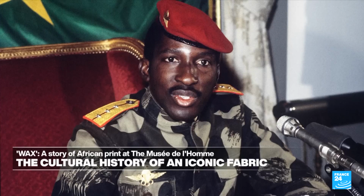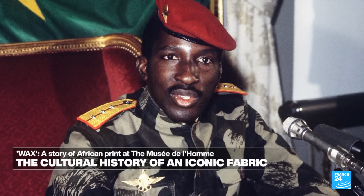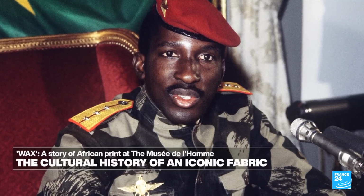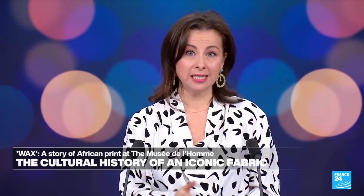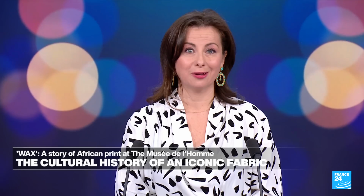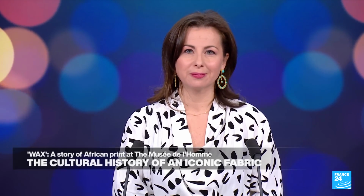For example, President Thomas Sankara sought to nationalize the fabric's production in Burkina Faso when he came to power. And when it comes to the expressive motifs printed onto the cloth, they often convey messages about family, identity, and indeed politics, something that's not been lost on electoral candidates over the years. Here's more from the curator of that exhibition.